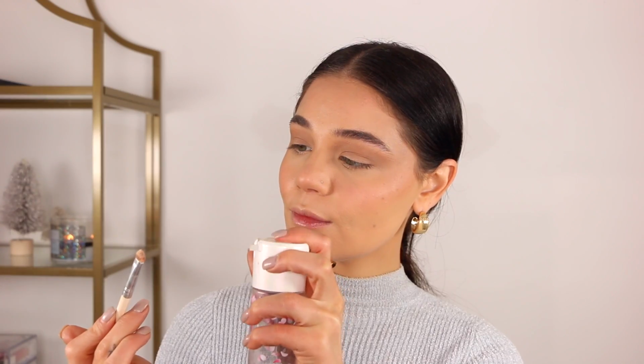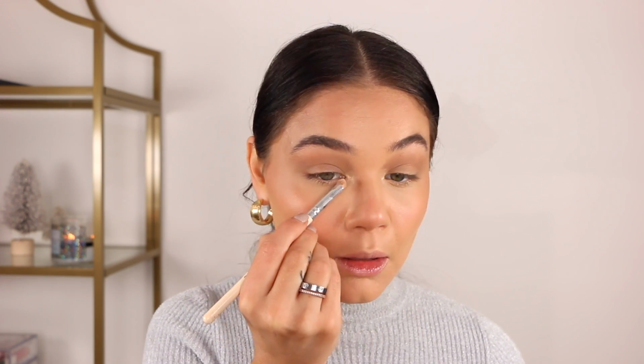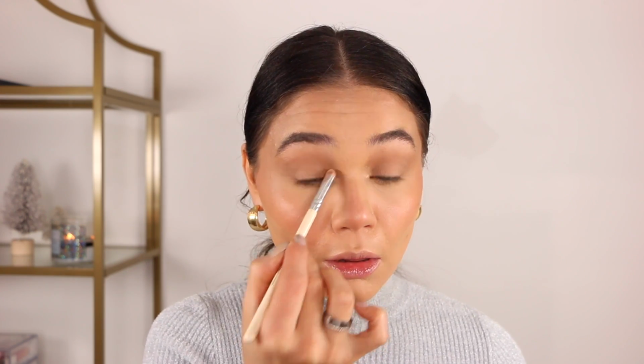Then I'm going to take that lightest shade in this palette, which is more of a champagne kind of gold, and I'm taking that onto a brush with some Fix Plus, spritzing that up and popping that into the inner corner of my eye. This is just going to be like a highlight into the inner corner so we have a little bit of brightness there, and I'm mainly focusing it in the corners by my nose, and this is also going to pinch that area a little bit.